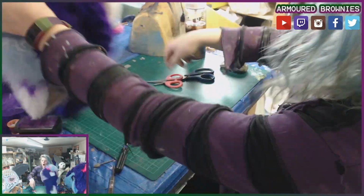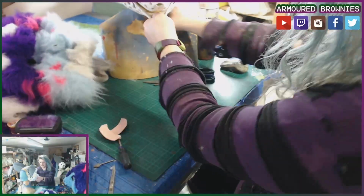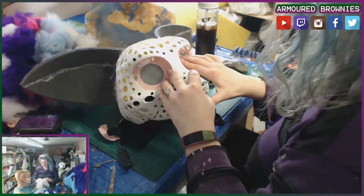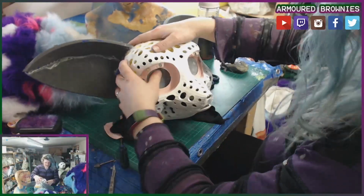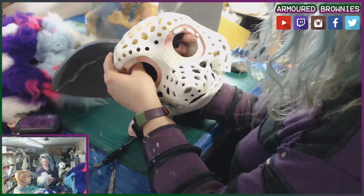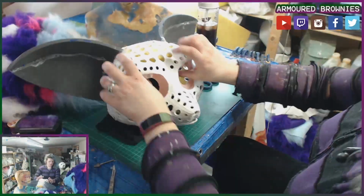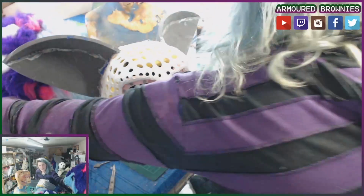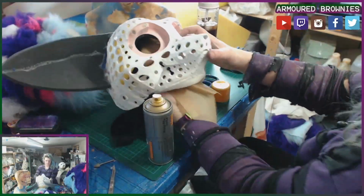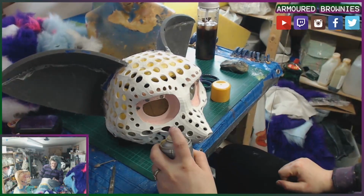Right, so... Oh, yeah. Oh, crap! I completely forgot. I need to do something with the head right now. Get the mesh out of there. I need to hit these with some primer so I can get some white on them in a bit. So I'm just going to do that real quick.